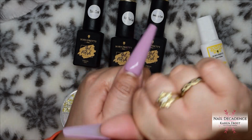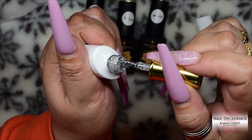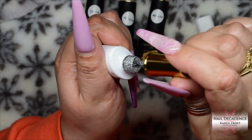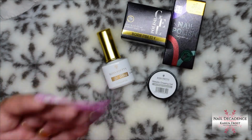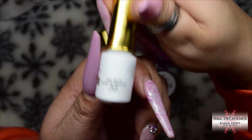And then I chose some nail glue and those little nail art bits, and also this reflective glitter top coat, because I don't have any of the reflective glitter gels at all, so I thought I'd get that one. And then this little mini haul is what they sent me to review.